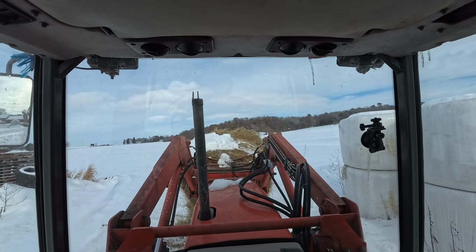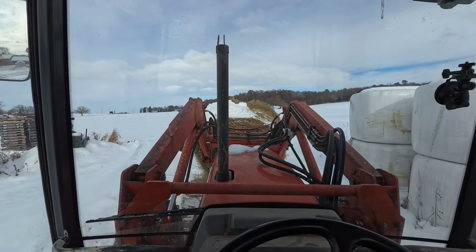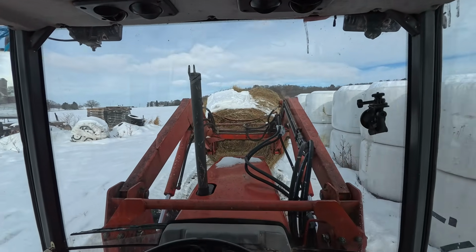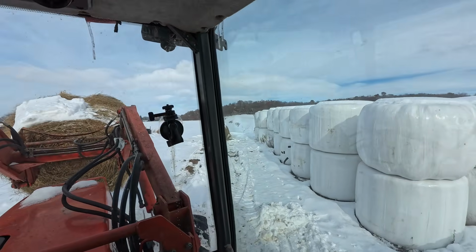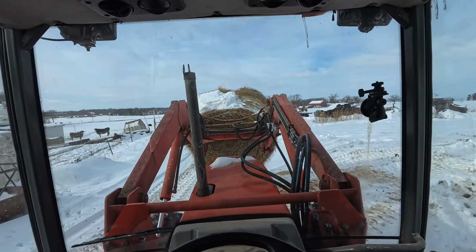Snow on the other side doesn't want to come off. Whatever. Got some of it off. Don't want to shake my bale apart either. This is some very loose hay that we bought from somebody on Craigslist, so it wouldn't be very hard to shake this bale apart.